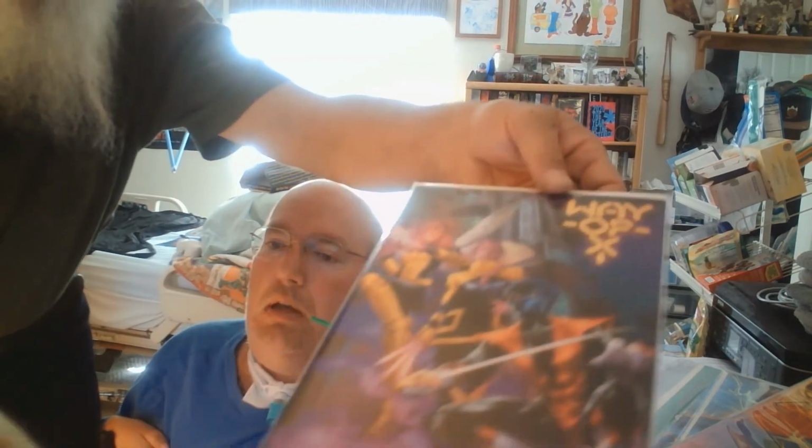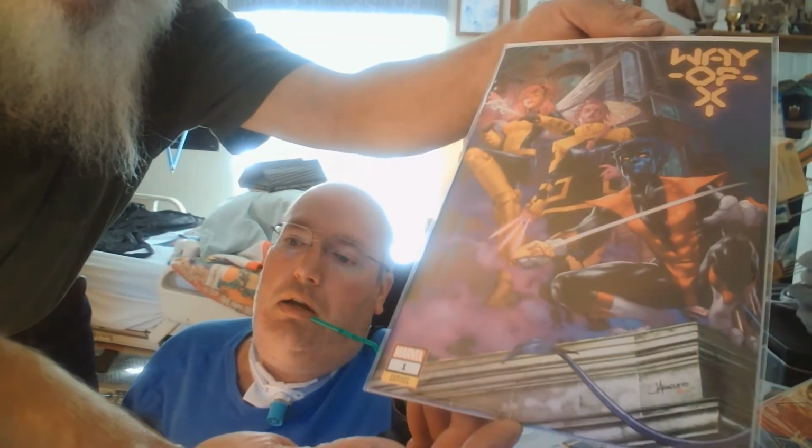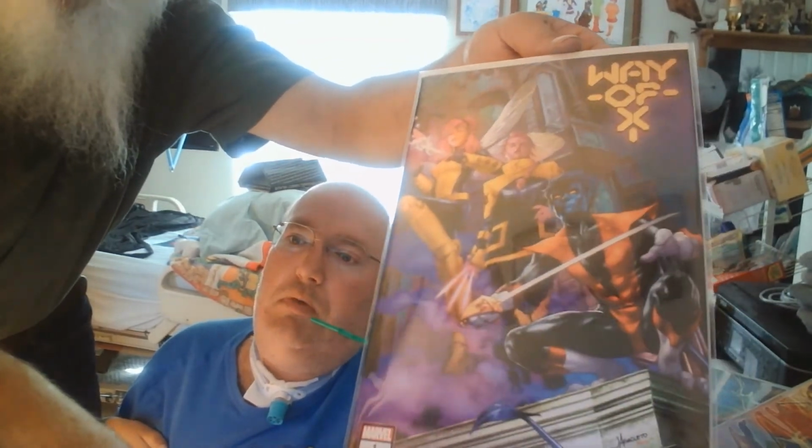Next up, we have the Way of X #1 variant. Nightcrawler and a couple of other characters. I really hope that we get more Nightcrawler in the X-Men reboot. I enjoy him. I enjoy what he stands for and just his whole shtick. Very cool.